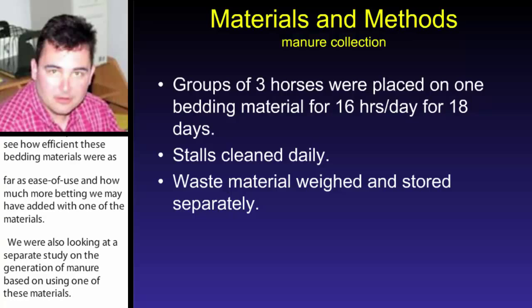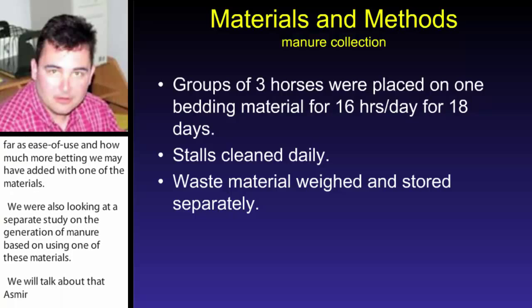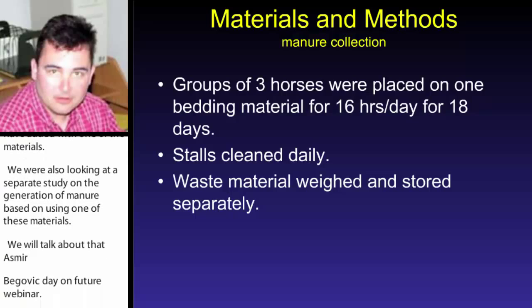So the stalls were cleaned daily, and we monitored how much time it took us to keep those stalls clean. And we weighed the material separately, and we stored it separately for the composting portion. Next slide, please.